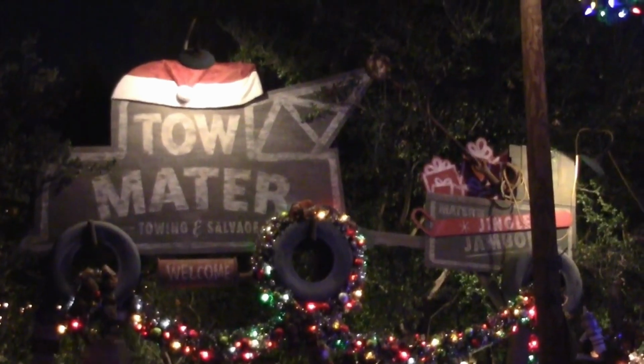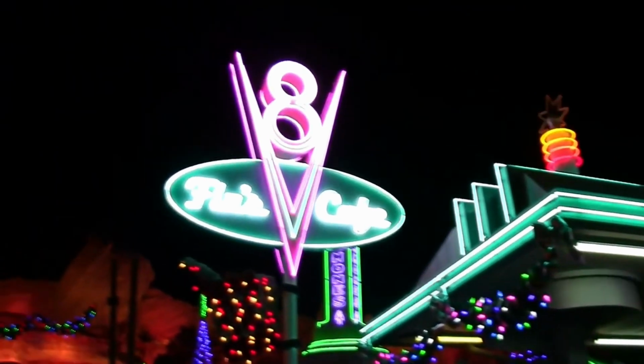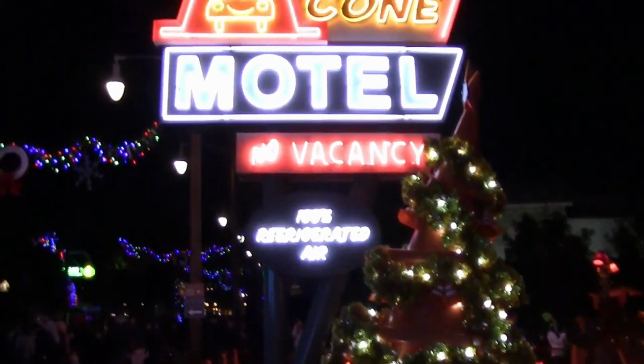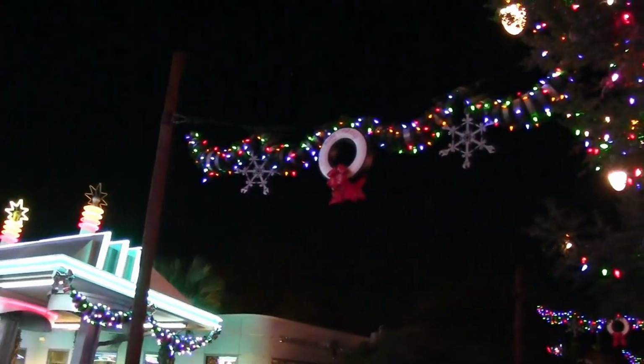Cars Land, as usual, is decorated down to its last possible nook and cranny. It always looks and feels incredible. This year is no different. If both parks were decorated with this kind of attention to detail, it would be absolutely stunning.